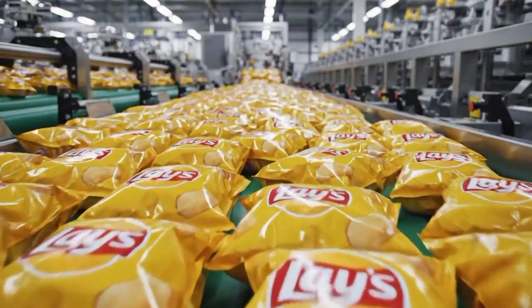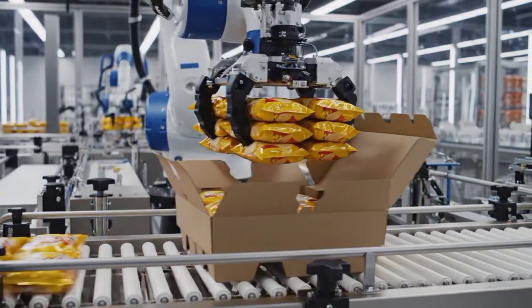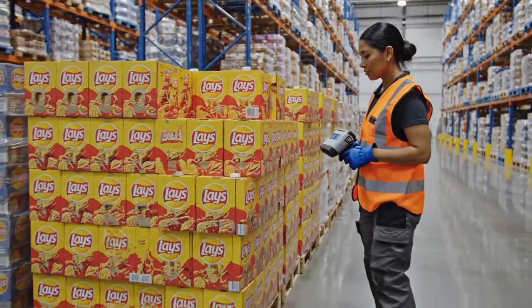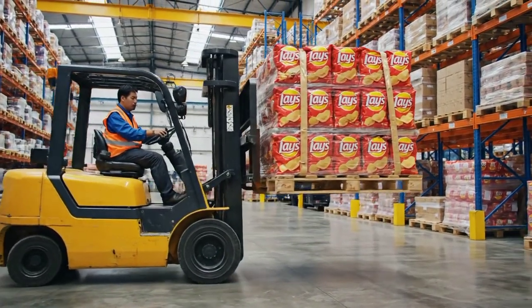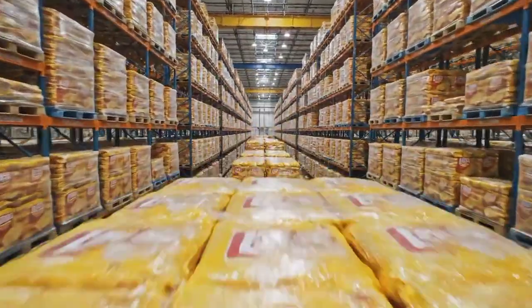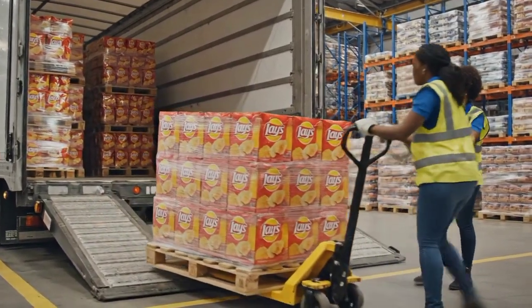Millions of bags roll out every day. Robots handle shipping with zero damage. Each carton is scanned and logged. Forklifts move tons of chips across the warehouse. This warehouse holds enough chips to feed entire cities. From here, Lay's travels worldwide. Freshness is sealed and delivered.